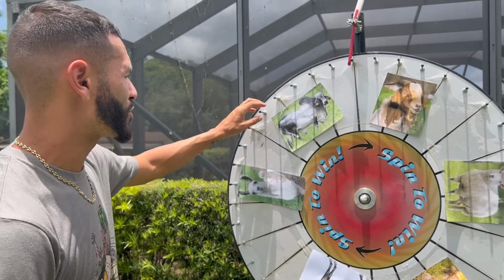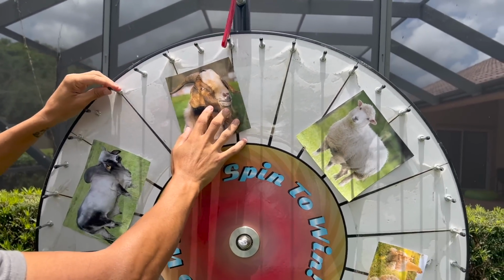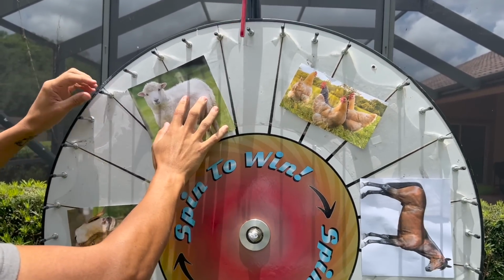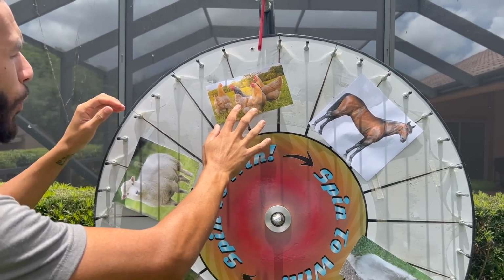But before we do that, as you guys can see, we have a zebu right here. We have a new male stud goat. We have a sheep right here. We don't have any of these that we really need to get. We have chickens, but maybe we just need more eggs. Don't know why we put that on the list.